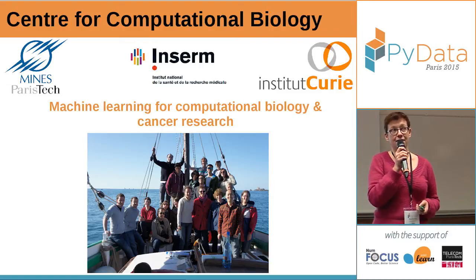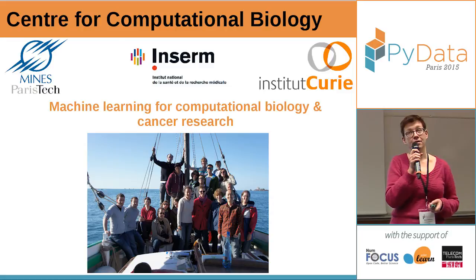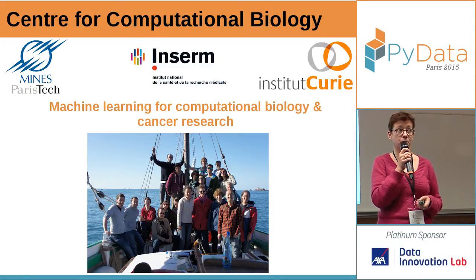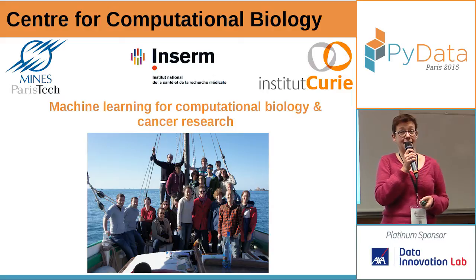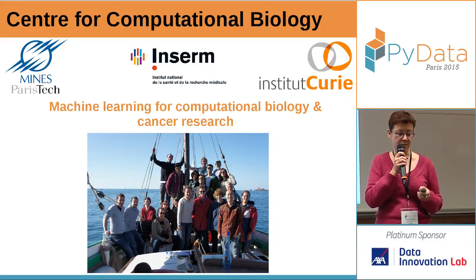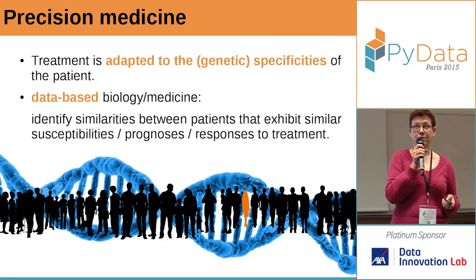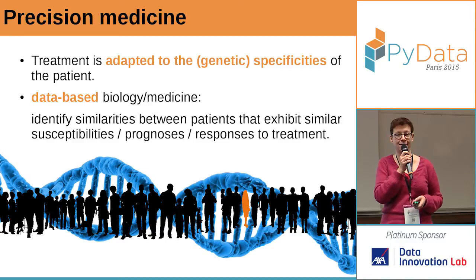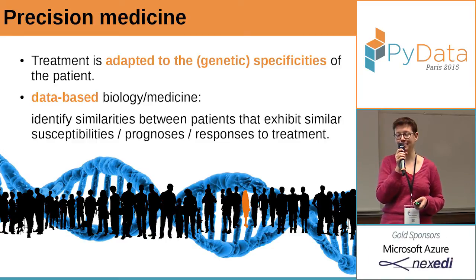My goal here today is to show you some examples of the type of problems we work on and how I find Python very amenable to solving those problems. So I'm going to narrow down the focus a little bit, and my buzzword of the day is not big data, it's precision medicine.